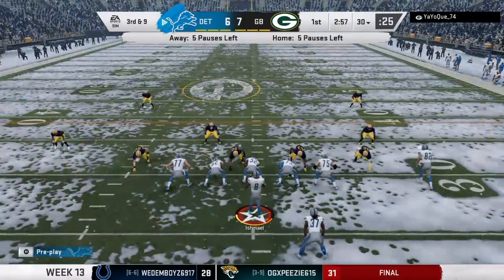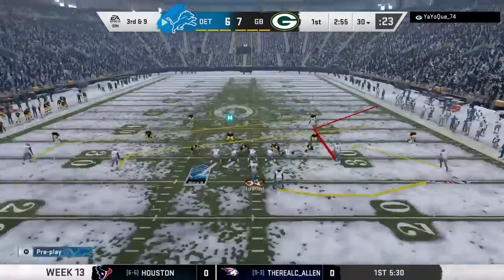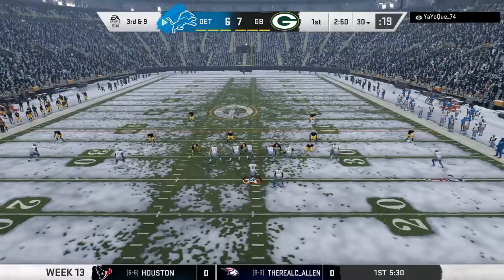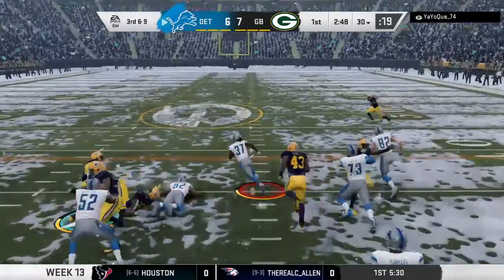The Packers bringing in an extra member of the secondary here to try for the 3rd down stop. They'll run it now out of the gun.